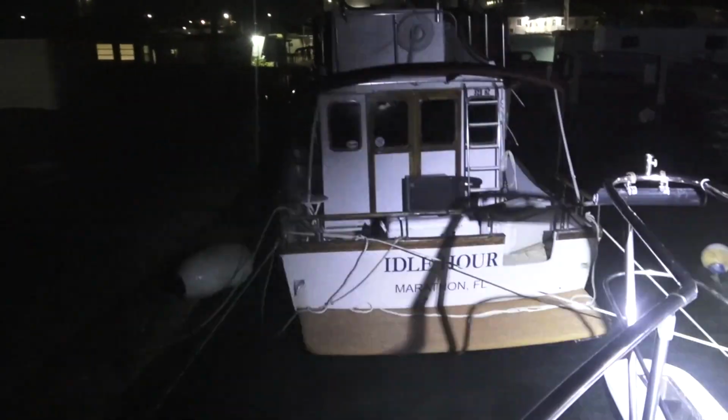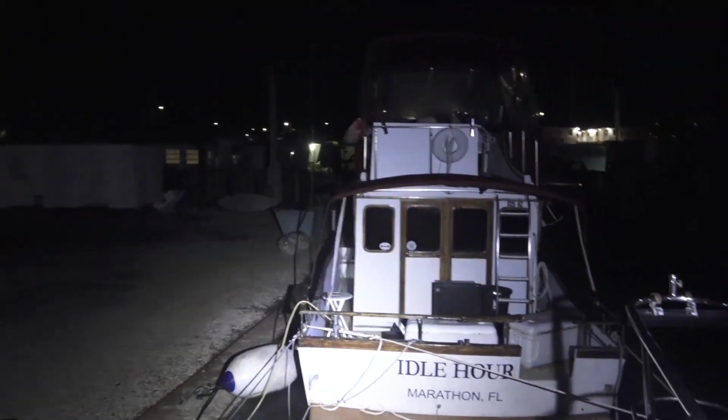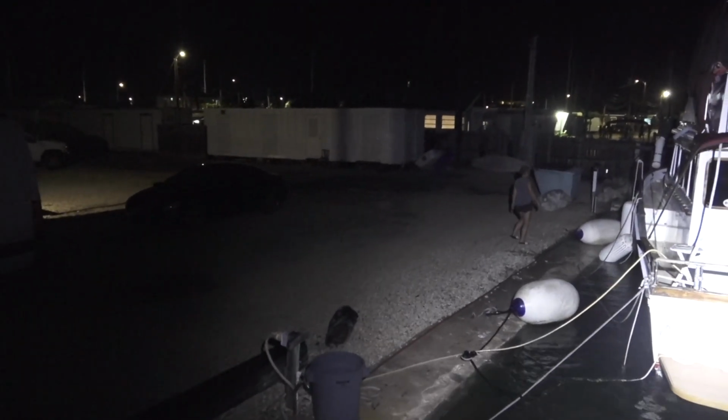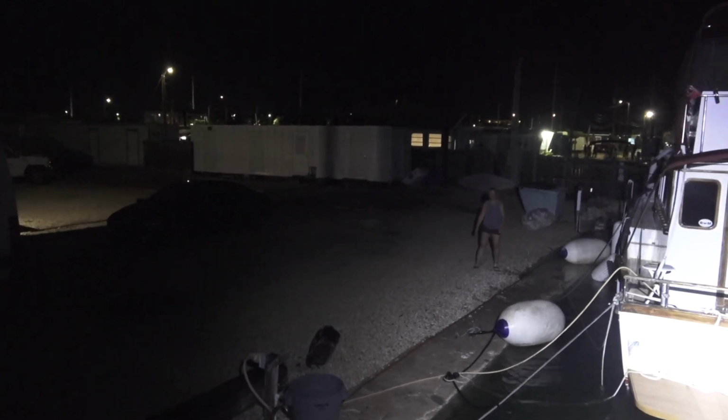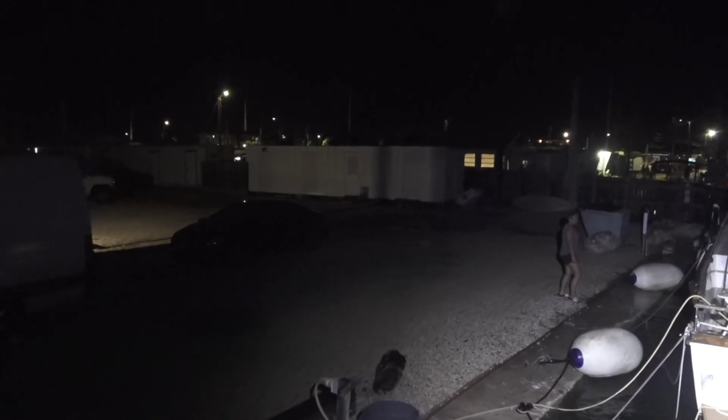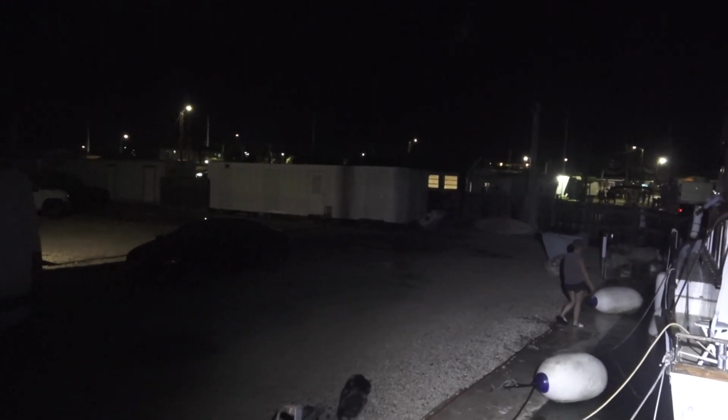I think we gotta check on Idle Hour. We gotta jump on and lock that anchor down. It's probably not locked down in the front. At this point, we noticed the front of Idle Hour looked to be getting uncomfortably close to the seawall. It's a good possibility the front anchor isn't holding. We immediately put the cameras down because we had to move fast and tie a line across to the piling on the other side of the canal. This storm is much stronger than we originally anticipated.